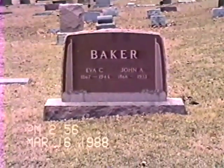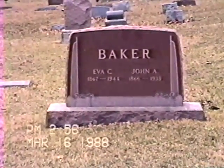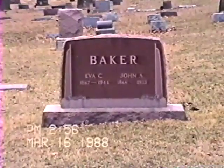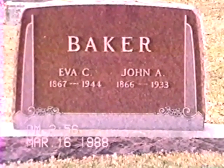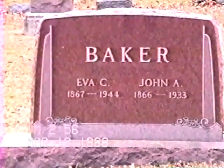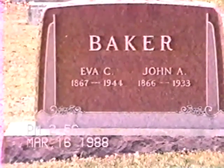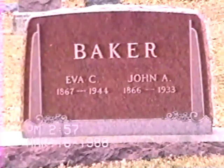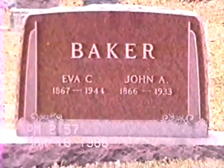Again, on a cold March day, it's beginning to spit snow really. We're at the Shaw Cemetery, and this is the tombstone of John A. and Eva C. Baker. Okay, John Baker was born 1866, died in 1933, and Eva C. was born in 1867, died 1944. We'll move on around now to the other side, and we'll have the grave of my dad and the grave of Maud, along with the back side of this tombstone.